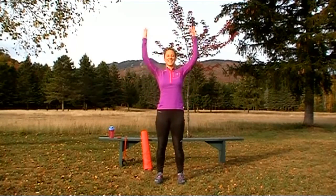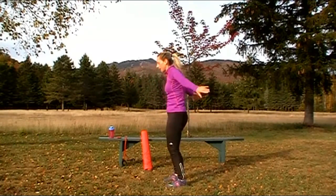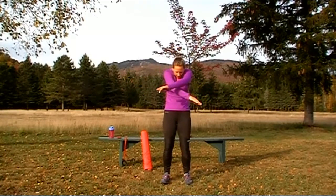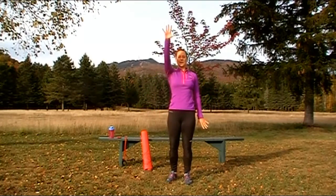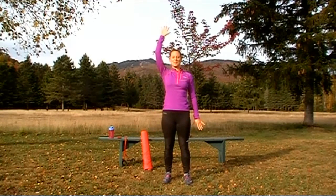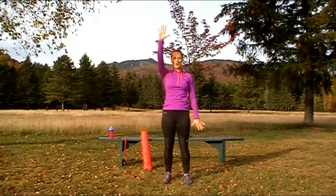All right, three, two, and one. All right, so we're going to round out the back, and then we're going to open up the chest. Let's do that five times. Taking nice deep breaths. Two more, two, and one. All right, one hand up towards the sky, one towards the floor, and switch. Really lowering your shoulder blades, taking nice deep breaths. Two, and one more, one.